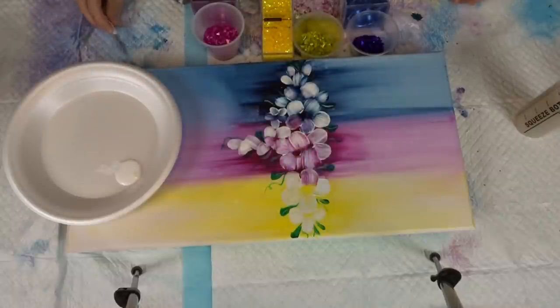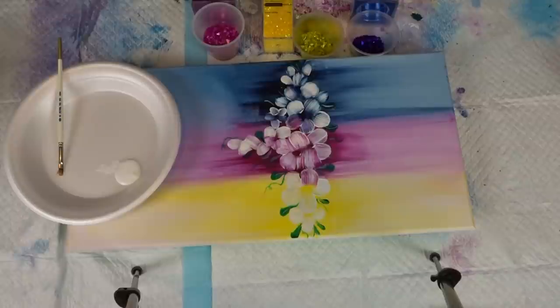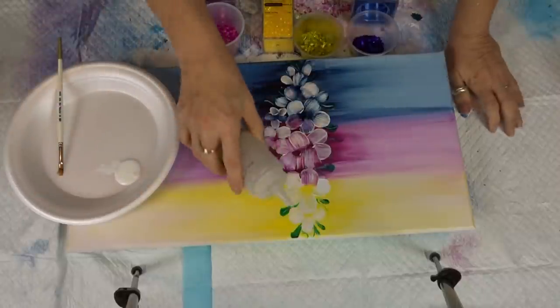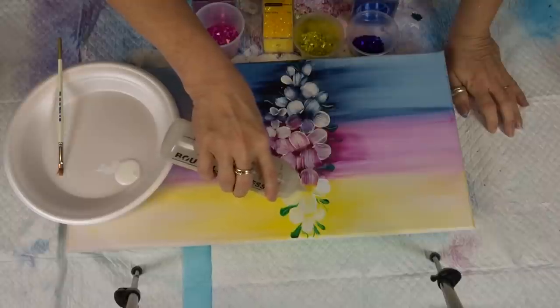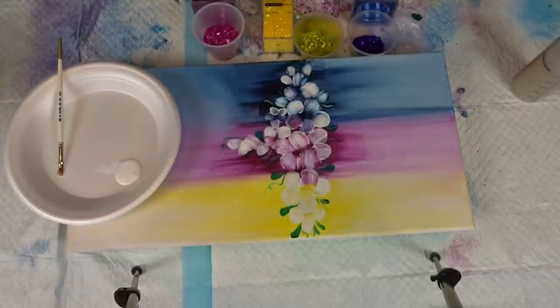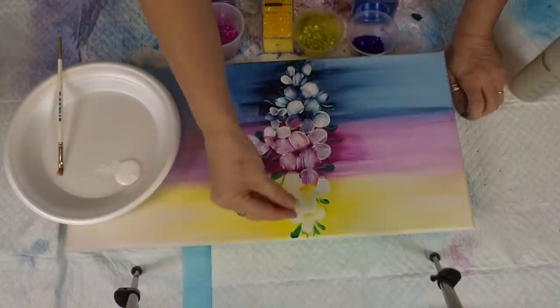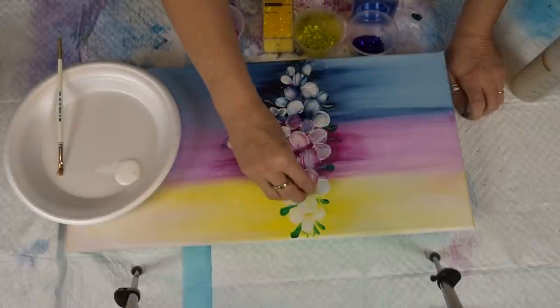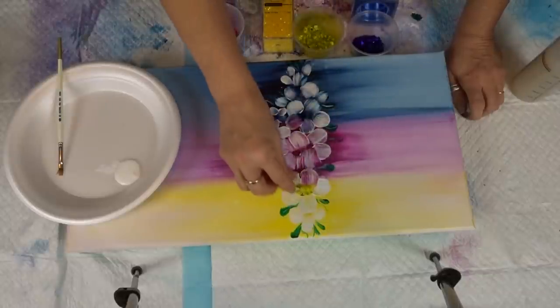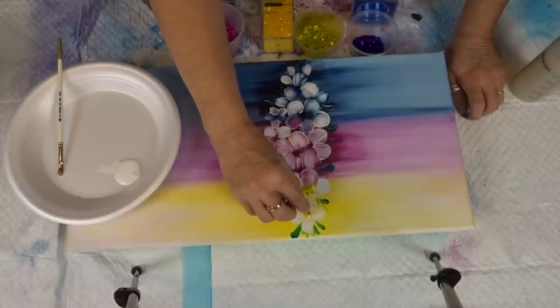And I might do each flower as I'm going, just because. Now in the center, oh my goodness, sorry, I'm using my liquid glass, clear. And I'm gonna put a good dollop in the center of those flowers. So with that being said, we're gonna put the broken glass in the center. And I do not want it on the leaves because we're gonna try and put the glitter there.